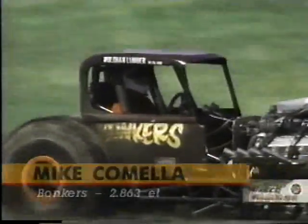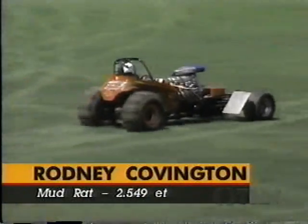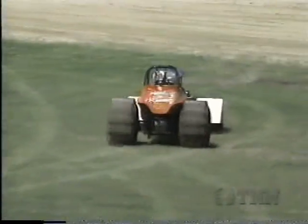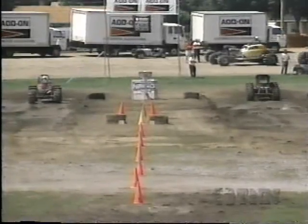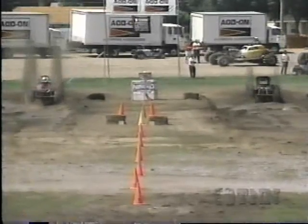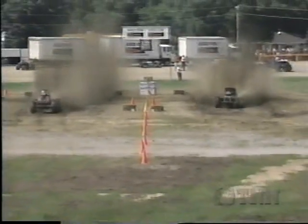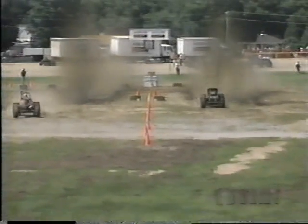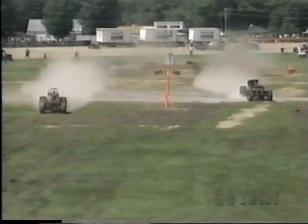Camilla, 2.86, that's not a bad number. A 2.54 for Covington, and he hit the top end so hard it literally blew his neck brace off. That's how hard they're going. Matter of fact, I think you'll be able to see it in the replay. Watch the vehicle on the left when it goes to the finish line. You'll see something come off the vehicle. Not to worry, that's just his neck brace. And he did it on two wheels. Great run for Rodney Covington. Still not good enough to beat the time, though, of 2.4, which is the time they're trying to beat.